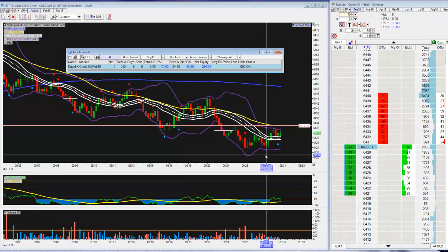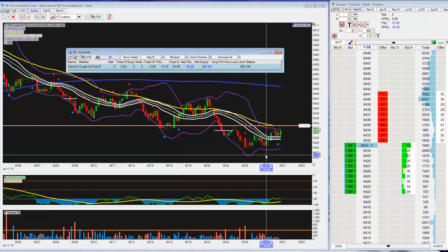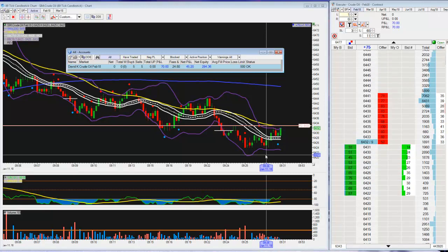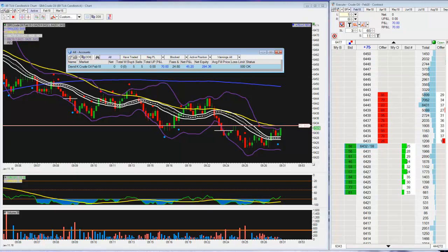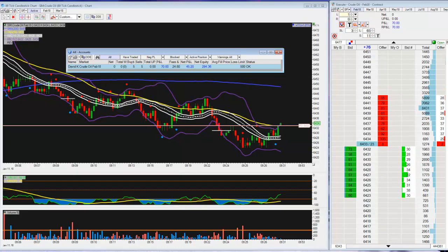I just don't feel confident in them. But today, the market moved from opening around 6,400 up to 6,470 something, right? So it moved 70 ticks up from open. But I was short all morning pretty much.